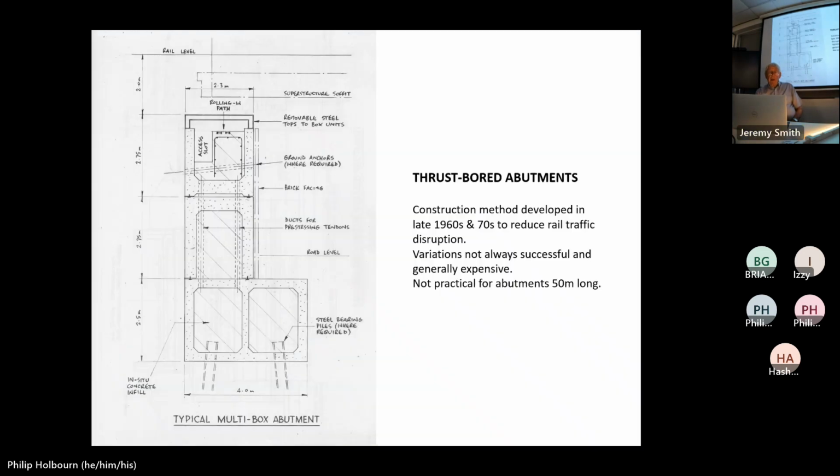One of the more recent developments was thrust-bored abutments, where a series of boxes were thrust through from one side of the embankment to the other, one on top of the other, and then stressed together. The idea was that you could do this without taking the track up. Of course, because these were all being jacked from one side, each box moved continuously as each section was fed in from behind. This continuous sliding movement finished up creating massive settlement under the track. Various combinations of construction were used, and none of them was really very practical.